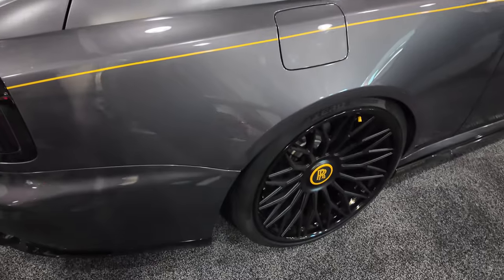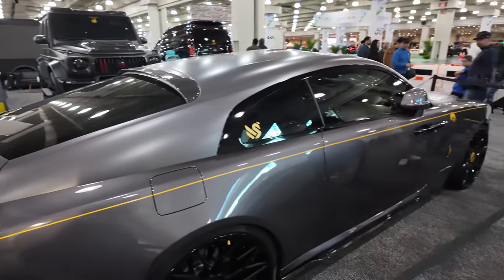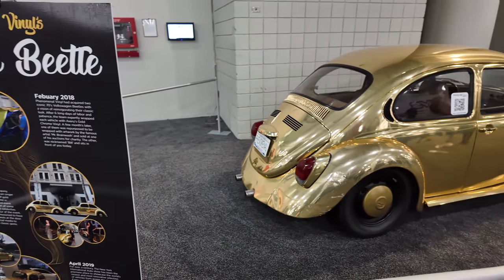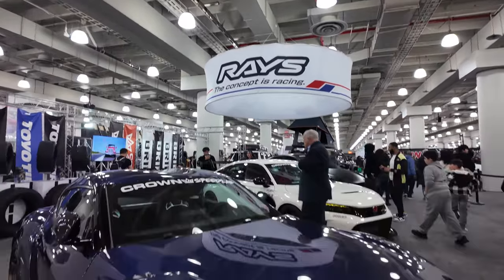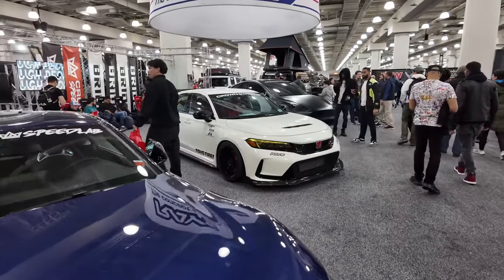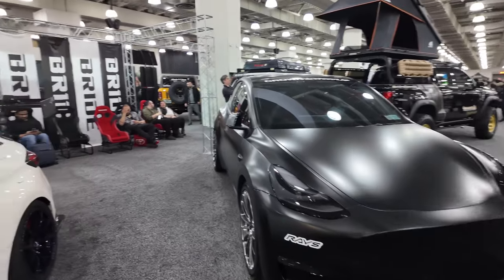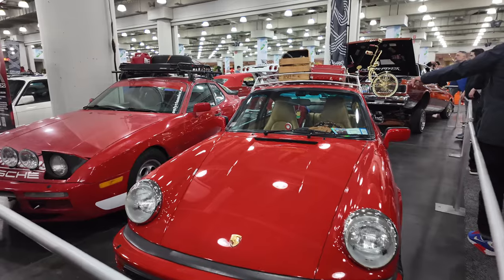Is that Rolls Royce? Yeah. Is that the tank or not? I think so. Yeah, the door is kind of... It's a Phantom. These are cars you can never afford. Build the Beetle. Ooh, that's shiny. Race. The concept is racing. Classics.